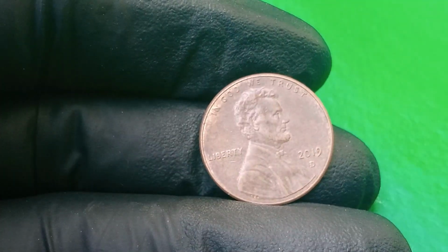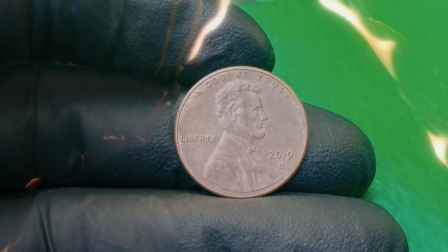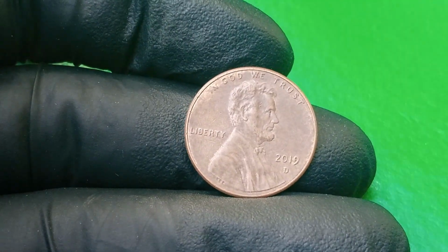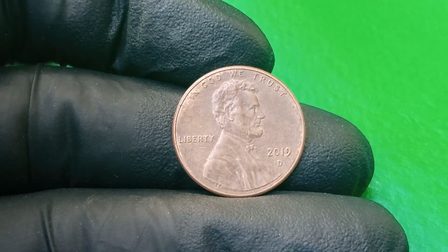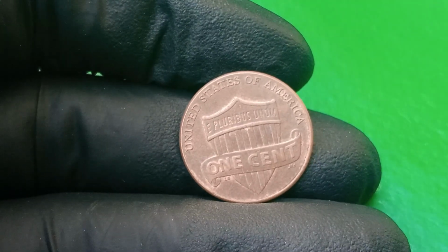There could be planchet lamination errors where layers of the planchet have separated, or a clip error where part of the coin is missing because the blank was clipped. There could also be a theoretical wrong metal blank, say a planchet intended for a foreign coin or experimental coin was used mistakenly for a regular 2019 D penny, giving it an exotic weight, color, and magnetic signature.